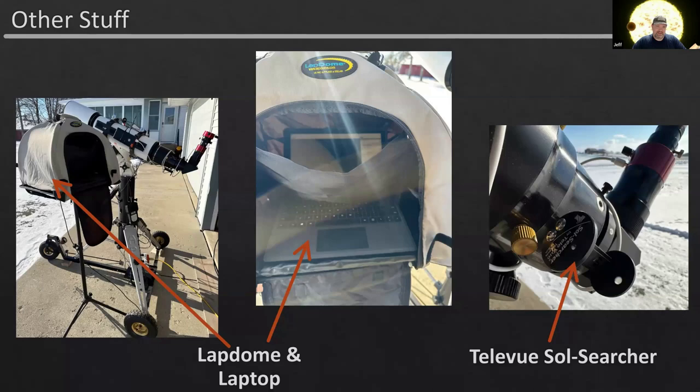Just another note about using your head when you're observing the sun. Now I don't touch the image train at all while it's pointing at the sun. If I'm going to do anything, even change the camera or whatever, if I'm disrupting that image train, I point away from the sun, do whatever I want to do, and then I slew back to the sun just to make sure that I'm not going to burn anything or hurt myself.